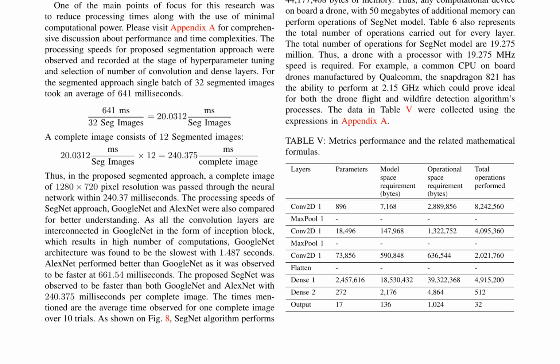This makes it suitable for deployment on a drone with a processor speed of at least 19.275 MHz. The performance metrics of the SegNet model are presented in Fig. 9, which shows the accuracy, precision, and recall rates of the model. The results demonstrate that SegNet performs on par with most modern machine learning approaches, with a high recall, precision, and accuracy rate of 98.18%. The model's effectiveness is further testified by the number of true positives, true negatives, false positives, and false negatives observed in the test data.